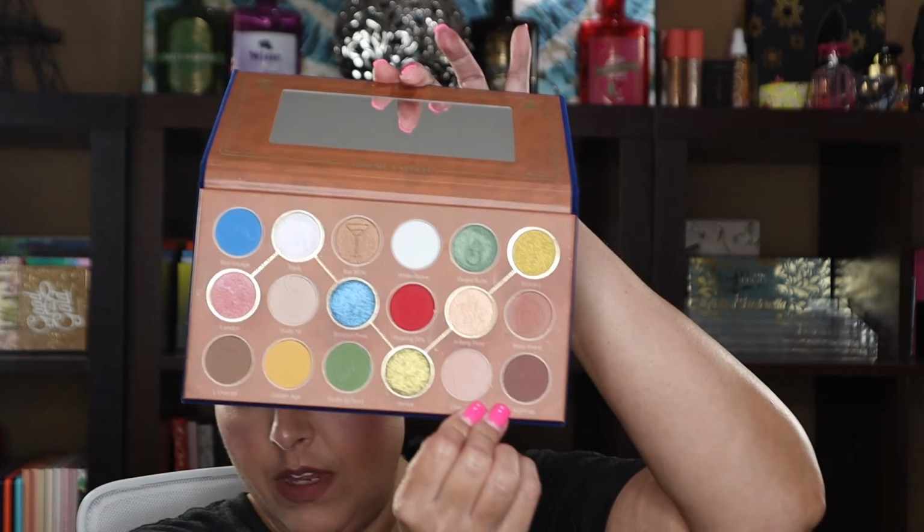Okay, this is the Orient Express from Nomad Cosmetics. It's a really neat looking palette. I've swatched it, I think, but I've never used it. And I think I'm going to go ahead and let it go, because I don't really reach for it.